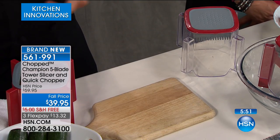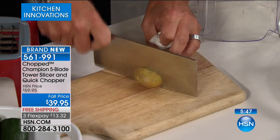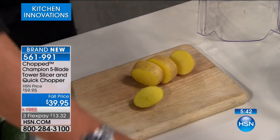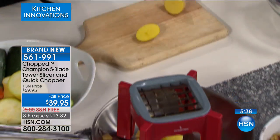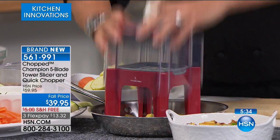Ready to go. But what happens if I feel like, oh well, I'm gonna make some hash browns? I can just slice them that way, go right in the pan. Love it. Put my potato there. Boom. It's like country potatoes, right? At your favorite restaurant. Well, that one went away, but that's okay. Flying potatoes. Look at that.